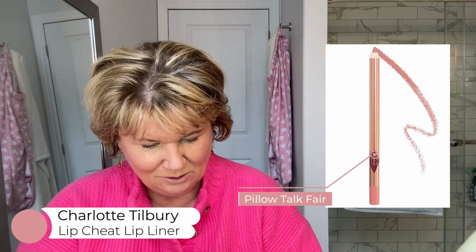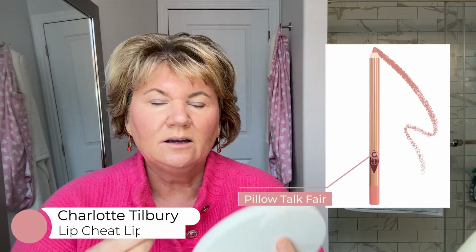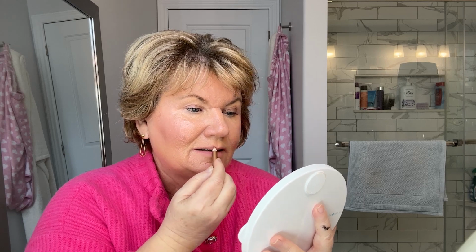And I have two lip liners. They're both by Charlotte Tilbury. So I just go right underneath where my lip ends. I don't want to overline them. And then I just color in. And then for the top, I do the same thing, but I don't go right to the corner. I'm just in there, do a cupid's bow, and then color in. So actually this lip liner matches my natural lip color pretty darn good, and I think it's just called Pillow Talk.